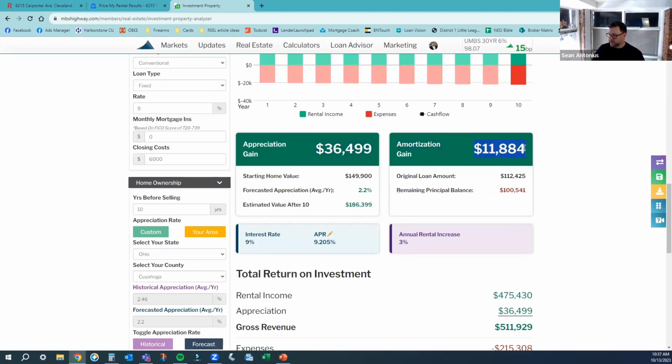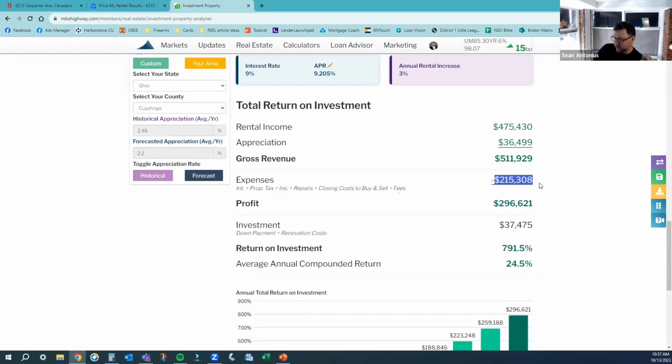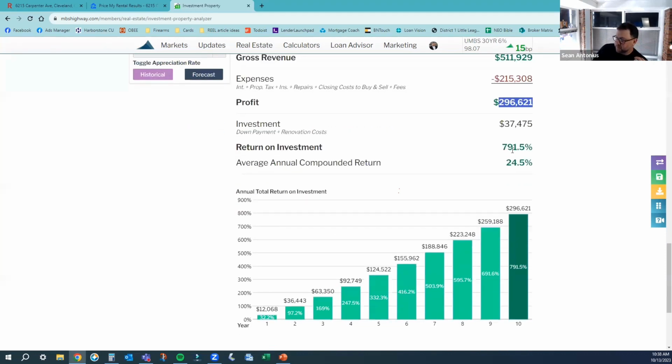Appreciation gain, amortization gain, rental income is a big one on this one. And appreciation isn't as big because it's much slower, and the percentages are lower because you started with a lower number. But after your expenses, which are also low, you're profiting 300 grand in 10 years. So all you've risked was what? Not even $50,000, $40,000. And you just put $40,000 in something and you made 300 10 years from now, which is an 800% return or 25% a year.